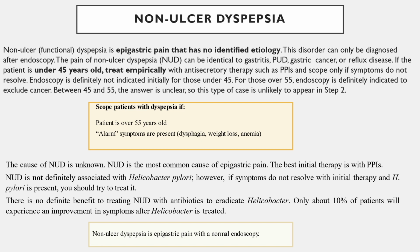We have here a clinical tip. We need to scope patients with dyspepsia only if the patients are over 55, or if we have alarming symptoms like dysphagia, weight loss, anemia. And this is the clinical tip which we need to remember.